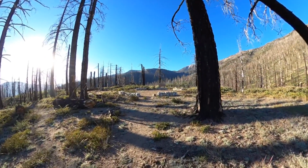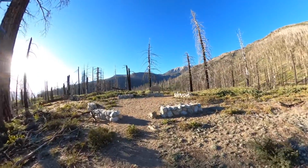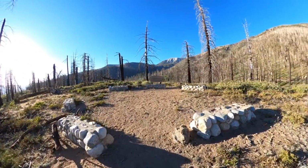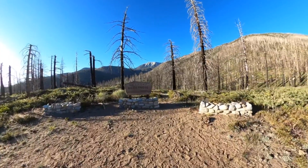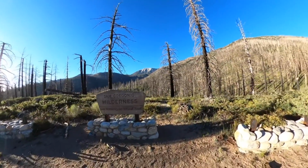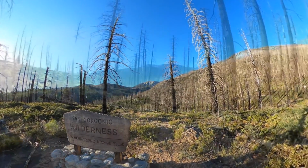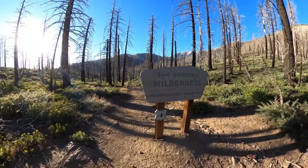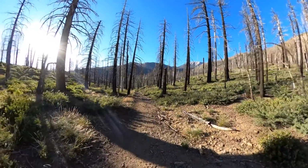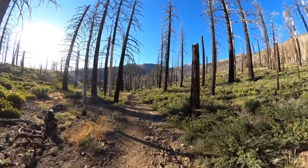When you get up to the end of Poop Out, it's only about 5 minutes here, but you can see these little stone benches. This is what's left of an interpretive display that burnt down in the 2015 Lake Fire. But what's cool is you have this wilderness sign here, and you have San Gorgonio in the distance, so it's a pretty cool photo. Definitely worth the couple minutes hike. Check it out, then head back to the trail, and then you're going to come to this other San Gorgonio wilderness sign, and you're going to start on this section, which is kind of like the middle section.